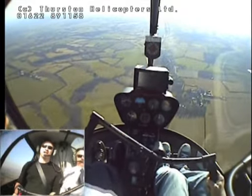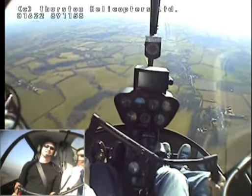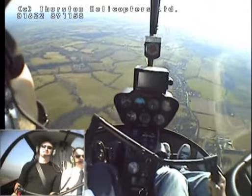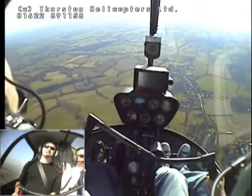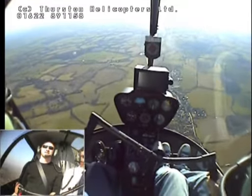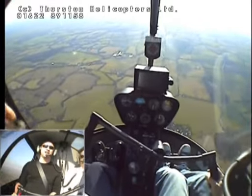Good, so there we are. Nice and easy. Mike India, turning final for 29, touch and go. Mike India. I can see the addiction. Oh, yes. But it's quite a challenge as well. It is, you know, flying one of these.